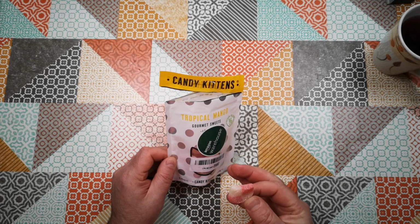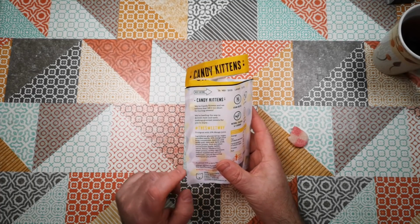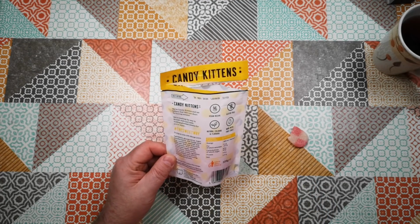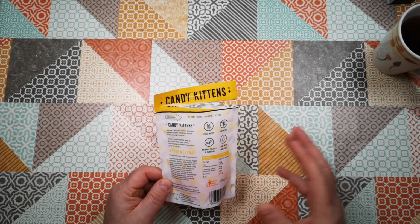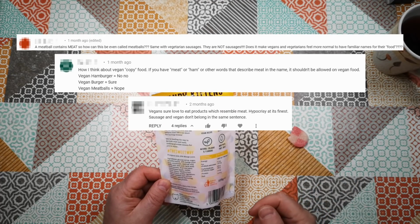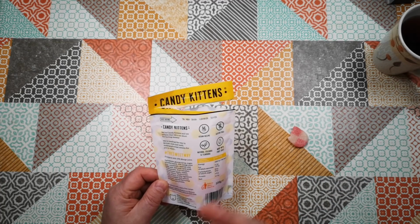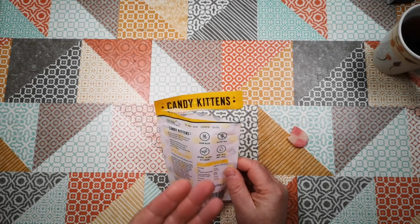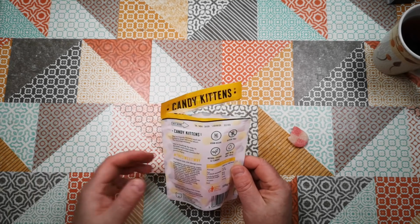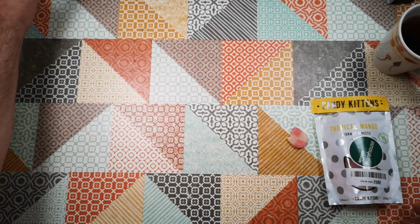And it just occurred to me that the ingredients don't include kittens at all. Now that might seem ridiculous, but when I've been reviewing fake meat and vegan food type products, we had a lot of feedback in the comments from people saying it shouldn't be allowed to be called meatballs unless it contains actual meat. And yet, here's a product I've never heard anybody complain about called Candy Kittens, and it doesn't contain any kittens. Now you might think that that's a ridiculous example, and perhaps it is. So let's have a look at another one.